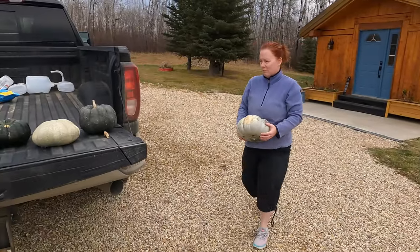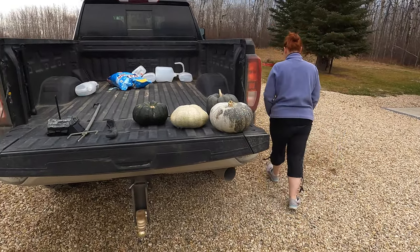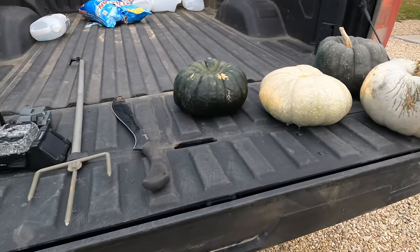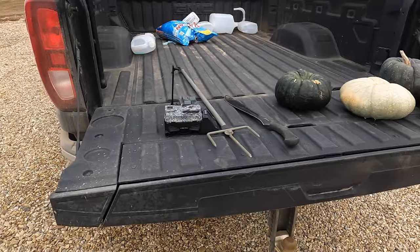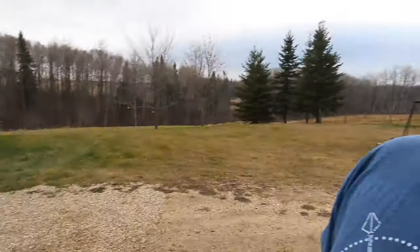So we're going to get rid of our leftover pumpkins and squash, whatever. Are these all pumpkins? Yeah. Forgive me, I don't know that stuff. Anyway, we're going to chop these up with the machete out in the field just over there. Supposedly the moose and deer eat them, and it's really good for their health. So I'm going to set up a trail cam out there to point at it as well. And no, we don't trap or do this for hunting or anything like that. We're just out there feeding them. So we're not baiting them or anything, just in case people wonder.